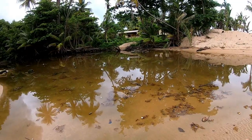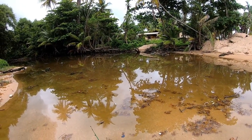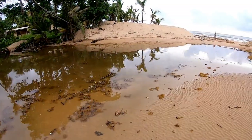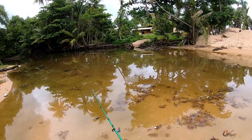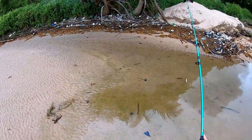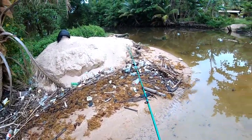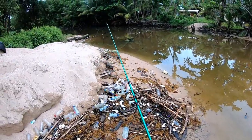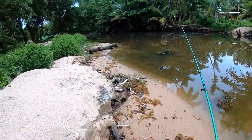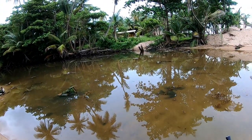One thing I forgot, guys, was my pliers or my knife, so changing lures is going to be kind of difficult. Walk around here. Typically these areas have a lot of caiman.